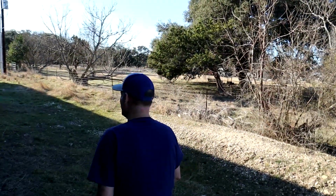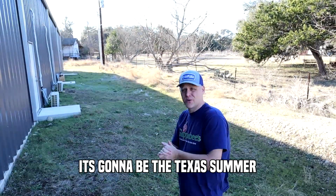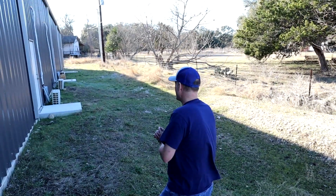So this is my backyard. It's not much, but one of the things that we absolutely need to have. So right now it is February in South Central Texas and it's beautiful weather. I could not ask for better weather, but in about 2 to 3 months, it's gonna be the Texas summer and it's gonna be hotter than hell. And so we are going to be putting in a new split ductless system, looking at something about 24,000 BTUs, 22-foot ceilings here, about 1,200 square feet. We may end up putting in 2 units, but we're gonna go ahead and start with 1.